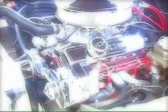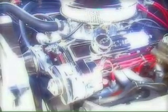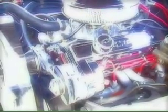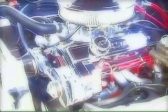Chrome valve covers. There's an Edelbrock manifold, as well as a Holley carb, high output alternator, 350 engine, a little pump, not much to it, but it is a high performance 350.